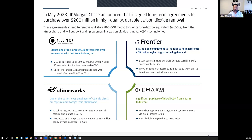Climeworks does. On the bottom left, we have the Climeworks transaction, which Hillary mentioned in the intro. 25,000 metric tons of CO2 with Climeworks, the largest that they have signed to date. And we hope that someone pushes us down on that lead table. And just as another point, I think this is interesting and important. As a financial institution, we can support this market in other ways.